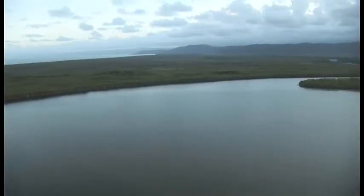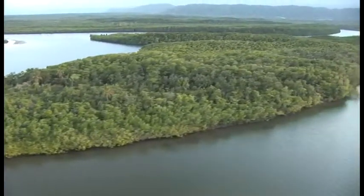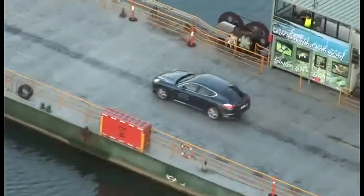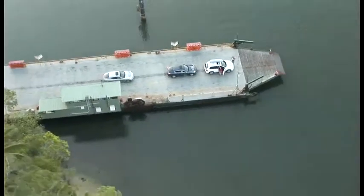After the excitement of all those corners, the peace and tranquility of the heritage-listed Daintree River is a breath of fresh air, and a good time to cool the brakes while the barge does the work.